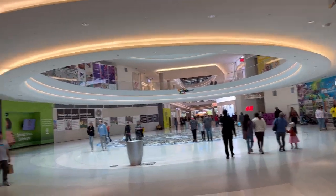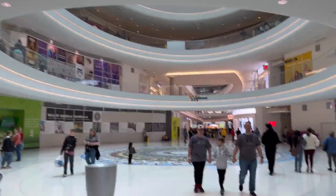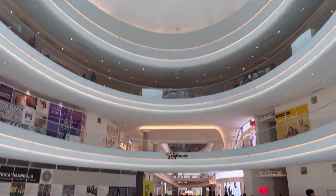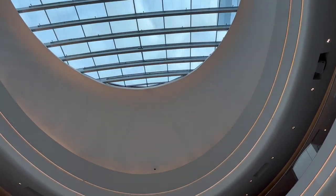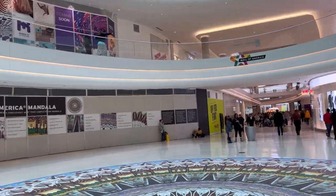The moment you enter, this is the beautiful view you would behold. I was in love with the mural that was on the floor. It was so gorgeous. Indeed, it's a very big mall. This is just the entrance, so we have a lot to explore.